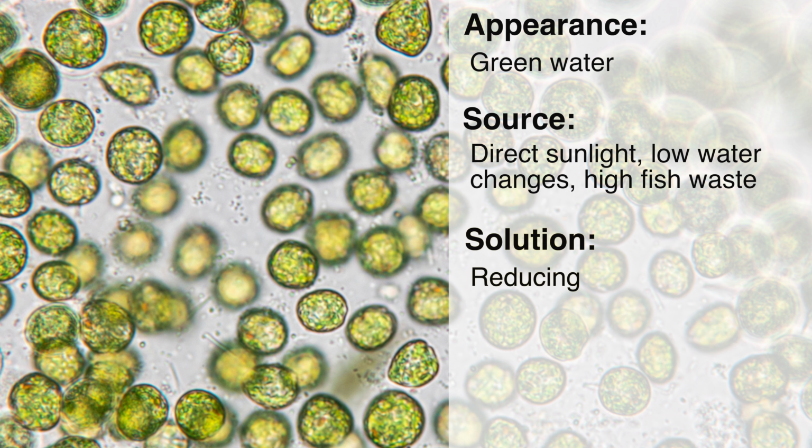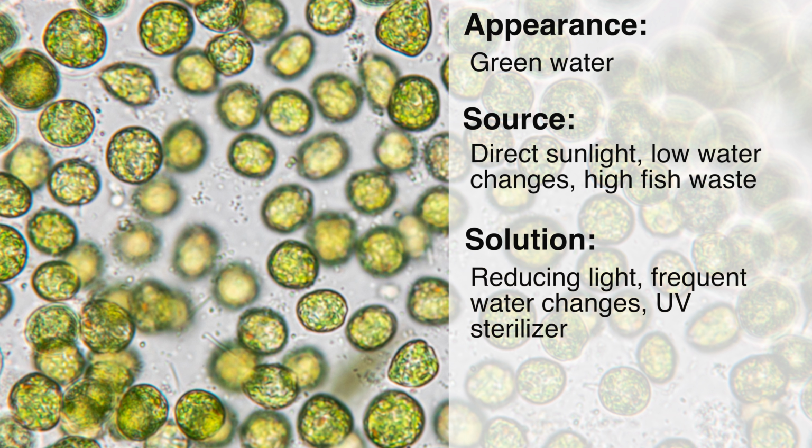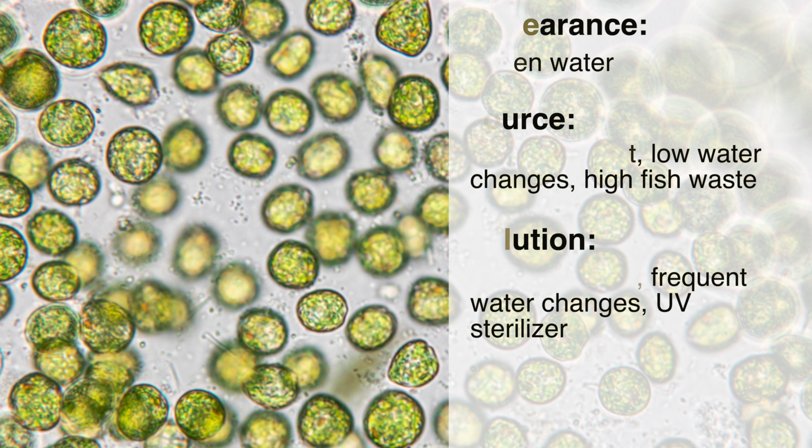Reducing the light on your aquarium and doing frequent water changes are the cheapest remedies for green water. If you want quick results, a UV sterilizer will do a lot of the work for you. It's still important to consider the underlying causes. A UV sterilizer will help get rid of green water, but if dirty water is the cause of the outbreak, it will not make the aquarium safer for fish. There is no workaround for doing proper maintenance on your aquarium. Stay on top of things.